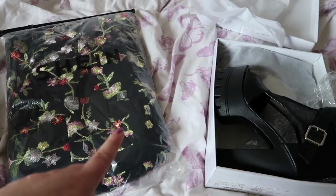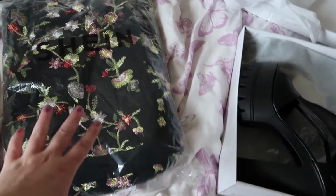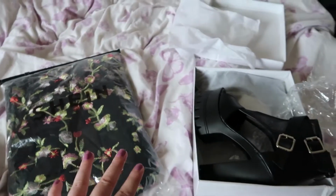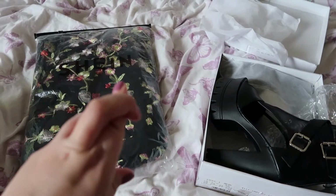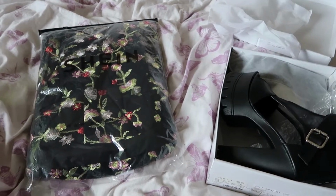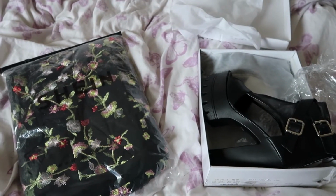Someone was beeping outside. Like, we had a fire alarm? Don't know what that was. Never mind. But yeah, I think that as a combo for an end of October wedding will look so good. Hopefully, fingers crossed, it looks good on me, on my body. So yeah, I'll try them on later on when I'm a bit more dolled up.